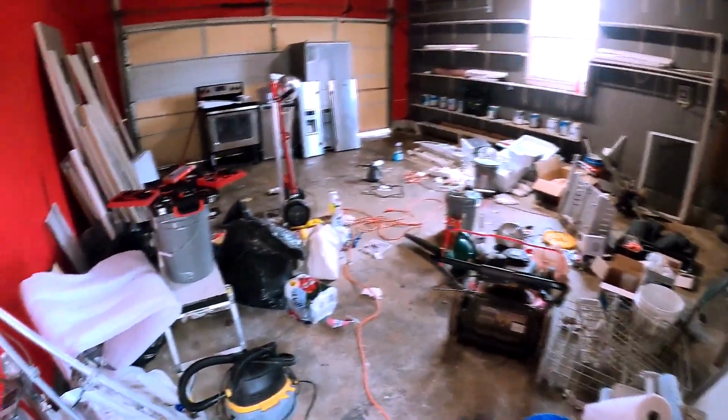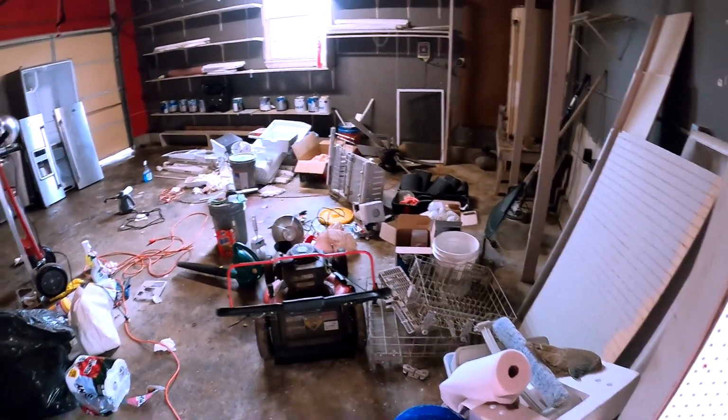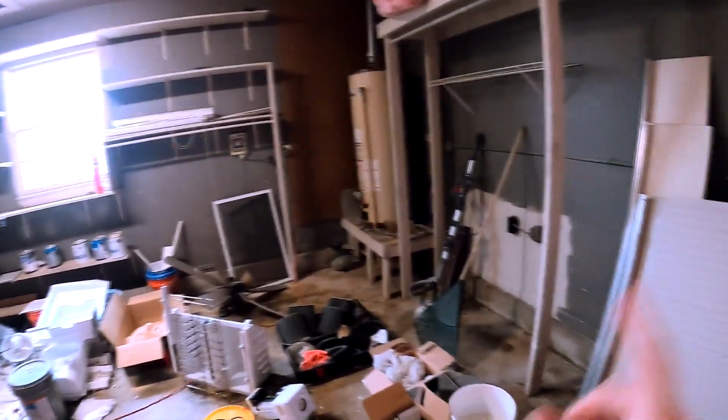All right, we are in the garage now. The garage has kind of become our workshop area where we've got just a lot of crap laying around. This will be nice and clean. Big garage. We do have to replace that hot water heater. Washer and dryer goes here.